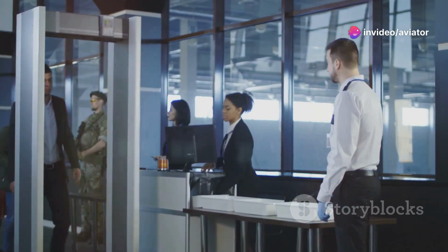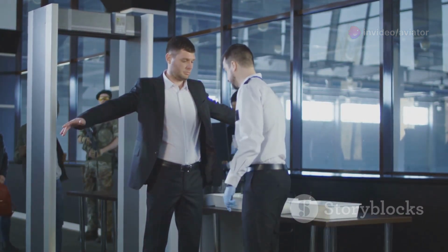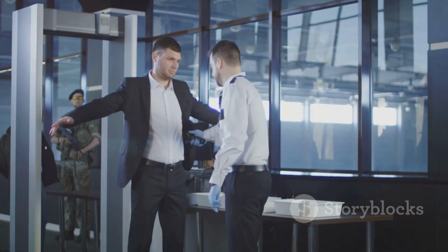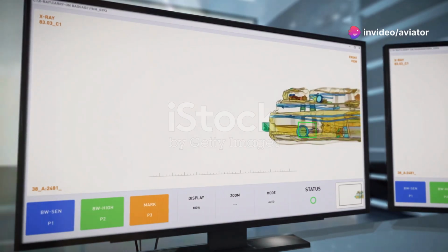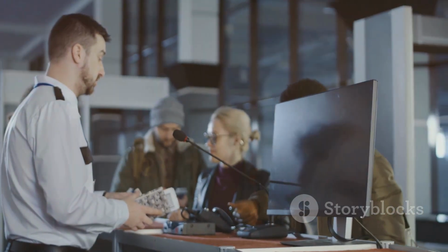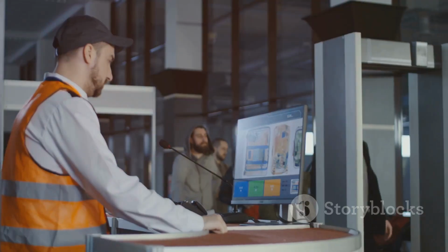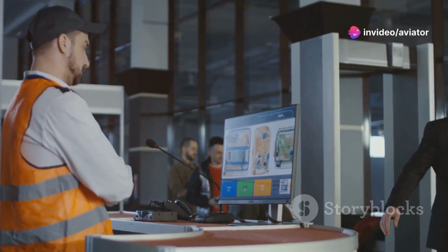This could be anything from a suspicious-looking object to a simple case of overlapping items obscuring a clear view on the X-ray. Manual searches are the most common form of secondary screening, allowing security personnel to physically inspect the contents of your bag. Swab tests are another tool in their arsenal, used to detect trace amounts of explosives or other prohibited substances. And in some cases, additional checks, such as questioning by security personnel, might be necessary to clarify any concerns.